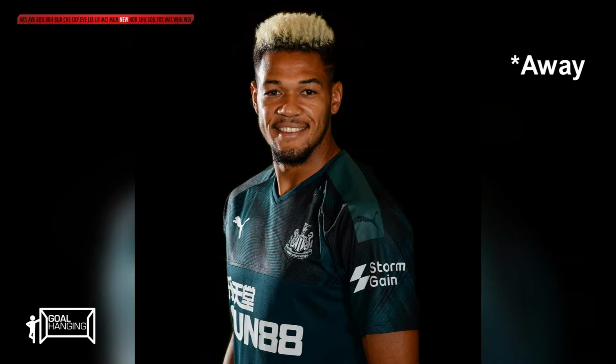I've got an armchair that matches that in my living room. Newcastle's third shirt. I really like it. The colour is actually really nice, like the green. I believe it's a teal, actually. No, teal's more light green, isn't it? Have you not learned anything from this colour lesson?